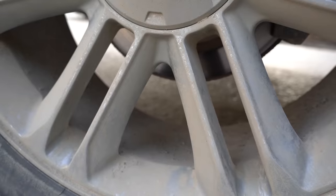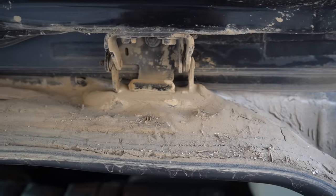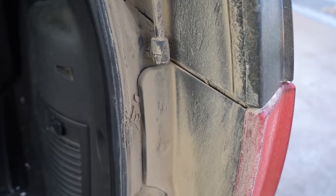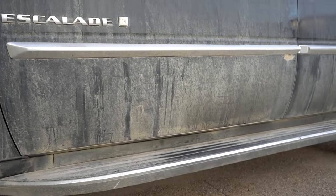Today's vehicle is a 2006 Cadillac Escalade that came in straight off the farm, and this thing is in desperate need of a good detail. All right, so you probably saw the title, but this Escalade has earned the disaster detail status for a number of reasons. The first being the ridiculous amount of dust inside the door jams. It's literally an inch thick in some places, and the entire exterior of this vehicle is just as bad given that it's used as the kid hauler on the farm, plus the front end is completely covered in bug guts.